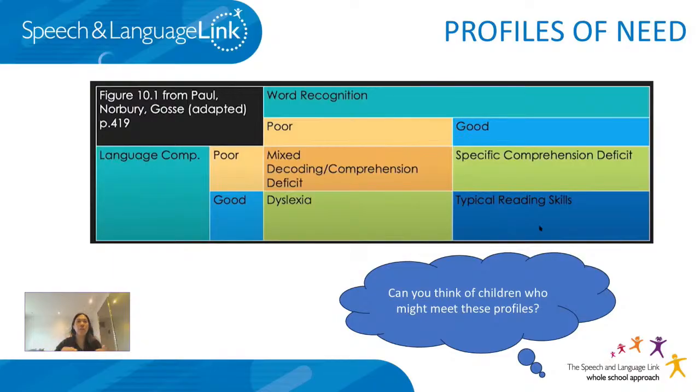So these children are struggling with both language comprehension, so the foundations of the house are shaky, and also the roof is leaking as well. This category includes children with serious language difficulties. Maybe their challenges were not noticed early on, or they didn't get the right support. And there are so many children who fit within this category.